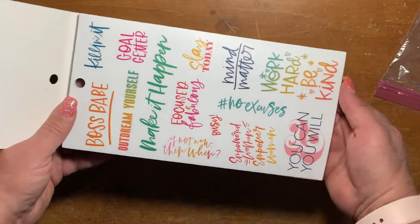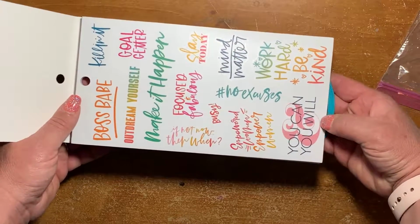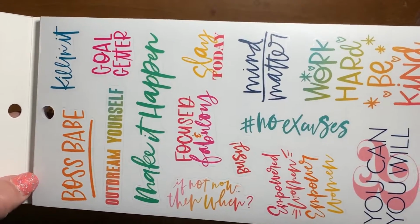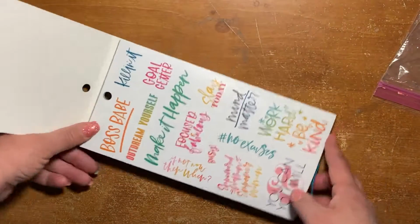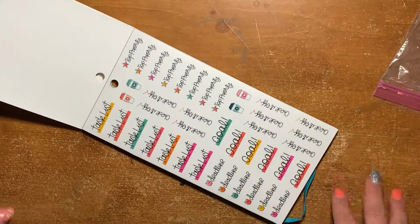So I'm going to show you down here. This is clear paper. It's all quotes. Hopefully it's close enough and I hold it still long enough that you can read them. And I'm sorry I shake. My dad does it. My sister does it.